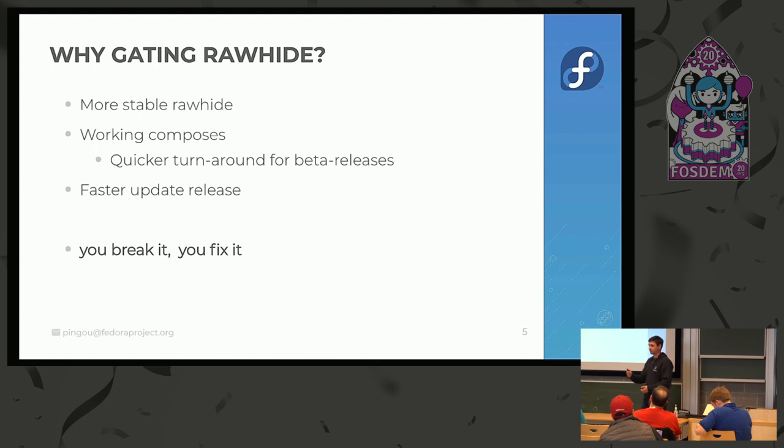And gating is about preventing this breakage from happening. So we want a more stable release. With a more stable release, we'll get working composes. This means when we branch off Rawhide, we'll get a working compose, we'll get a working F32 for the F31, F32 for the next one. And we can already work on that project. That also means faster updates for Rawhide itself, because in Rawhide, the push of the Rawhide updates to mirrors happens as part of the compose. If you don't have a compose for a month, you're not pushing Rawhide updates out to the mirrors for a month. So everybody using Rawhide is not going to get their new versions.